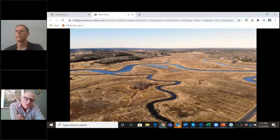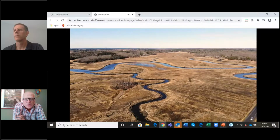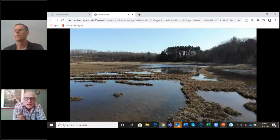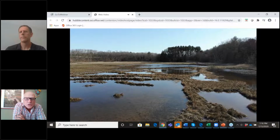Depending upon what people can hear, what you're seeing is a drone flying over the marsh that I'm going to be talking about and the adjacent areas. So I will be explaining some of what you're seeing here.